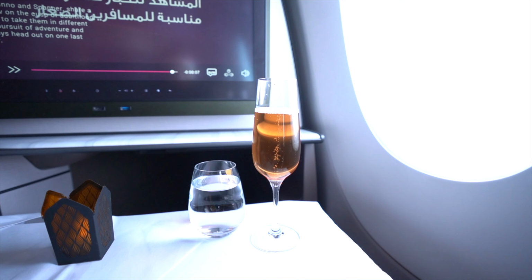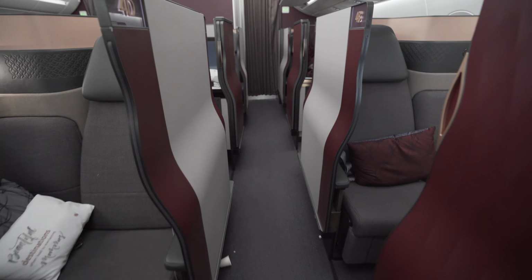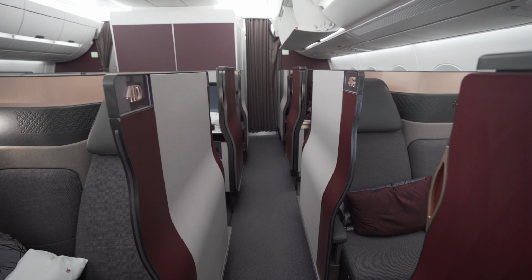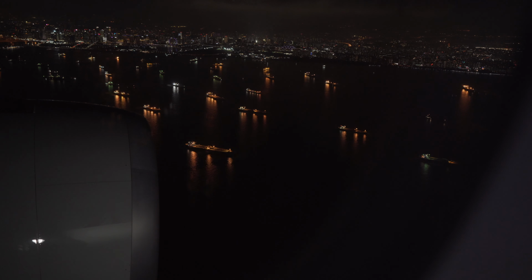Of course, another glass of champagne. Who could say no? And just like that, we were on our final approach into Singapore, but let me quickly touch on how I booked these Qatar Airways business class tickets for a pretty affordable price.